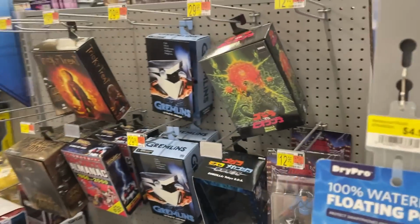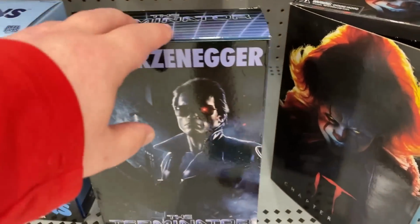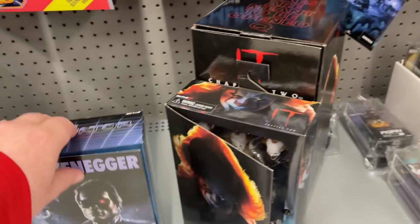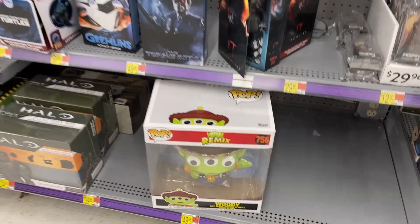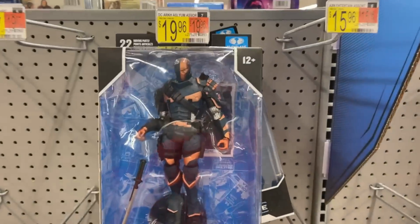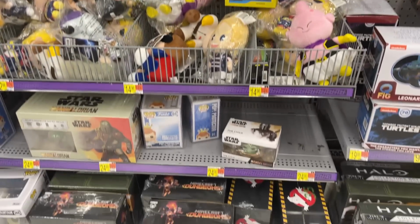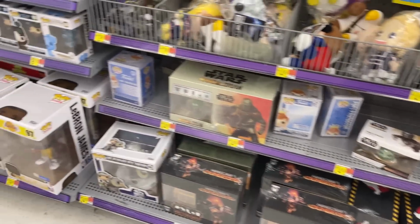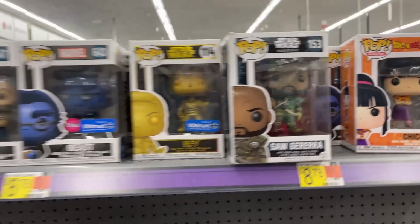And let's see what we got in collectibles. Check out that Terminator. That's a pretty cool figure. Fig pins. Got a big old Woody alien. King Kong. How about some Deathstroke? Multiverse. All kinds of little boxes. Halo. And some Minecraft. We got Saw Gerrera. He's been here for a minute.